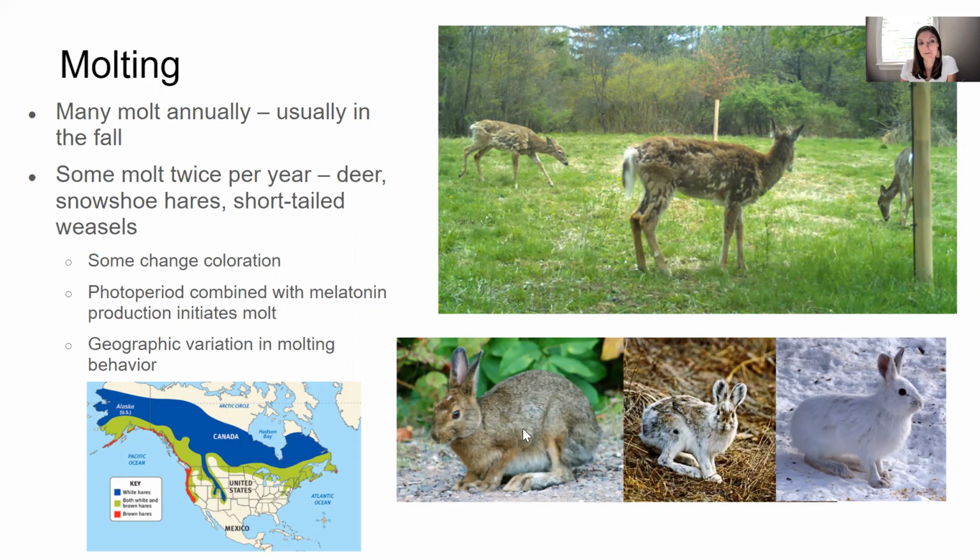There are some mammals that when they molt, they completely change color, and it's to function for camouflage, like the snowshoe hare. Snowshoe hares have a color molt. In the time of year where there's not snow, they'll be brown, then they molt, and in the time of year when there is snow, they're white, so that they blend in with both environments.